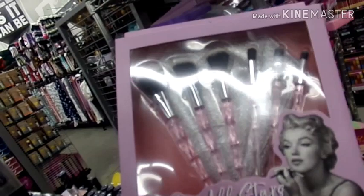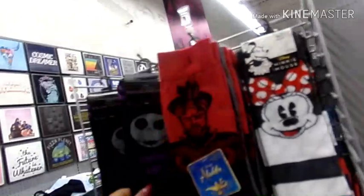More makeup, you guys. More palettes. And this one is nice. Comes with the case as well for your brushes. It's really pretty. Okay, here are some socks, some Aladdin socks. Pumpkin King, Minnie Mouse, hearts.